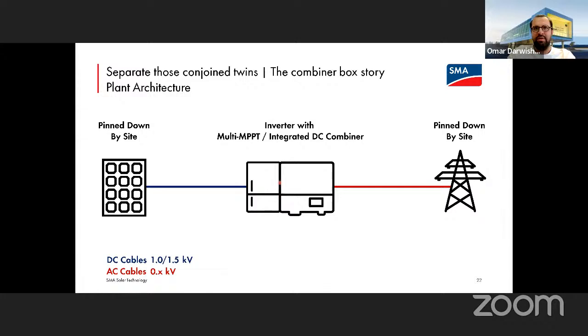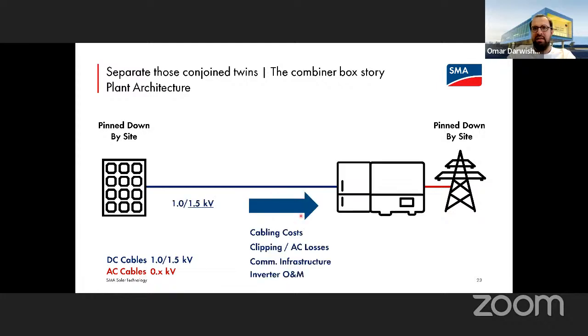And if you think of an inverter with a multi-MPPT configuration, your combiner box is sort of conjoined. I call them conjoined twins, right? At birth, they're conjoined with the inverter. And this gives you really only one single degree of freedom. If you want to optimize, you do your calculations and everything tries to push the inverter towards the connection point. Your cabling costs are lower, you're clipping less, your AC losses are less, your communication infrastructure is cheaper, and inverter operation and maintenance is more convenient.